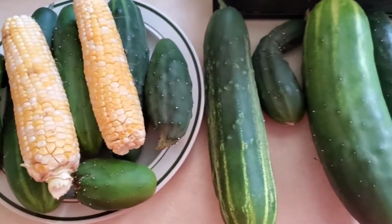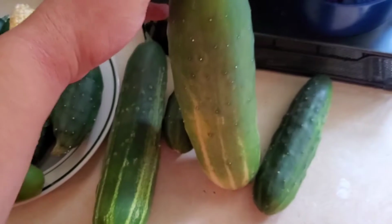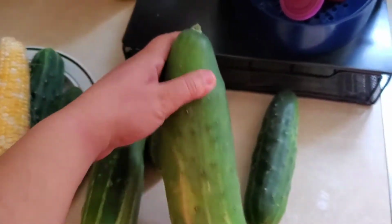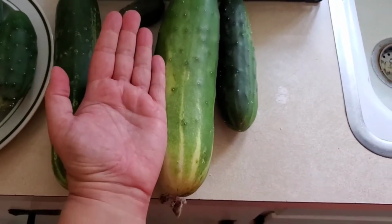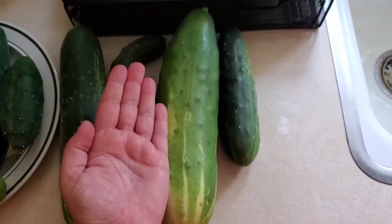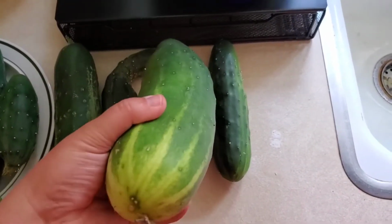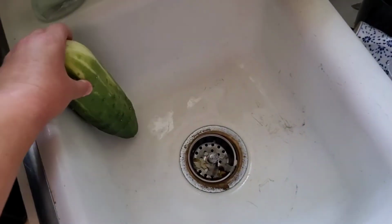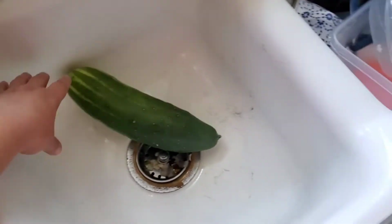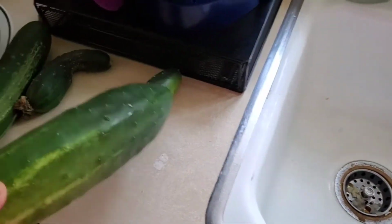A bunch of cucumbers. These two are hilarious. My cucumbers are growing in a raised bed, and this enormous one, I have very small hands, so just to gauge my little pudgy hands compared to this enormous cucumber. This was growing outside the bed in a corner like this, propped upright like that. The whole rest of the plant's over here.